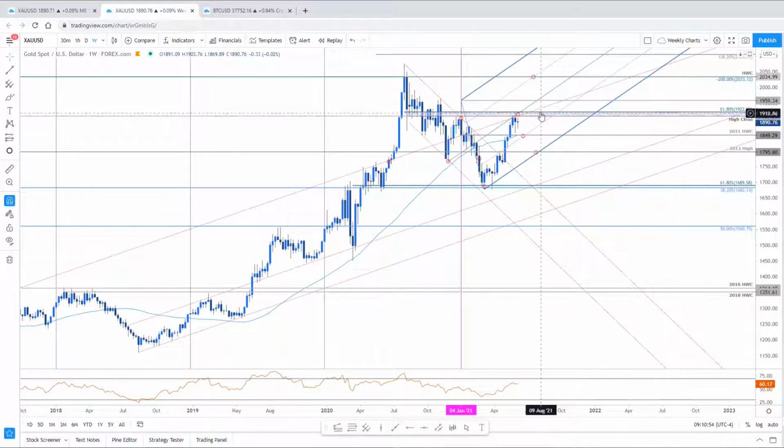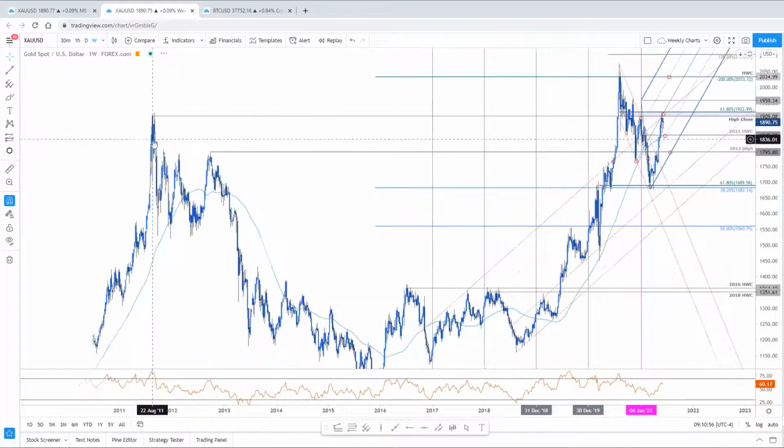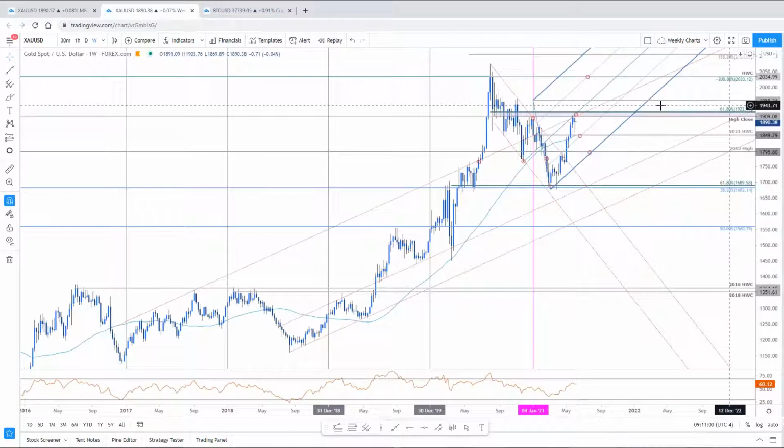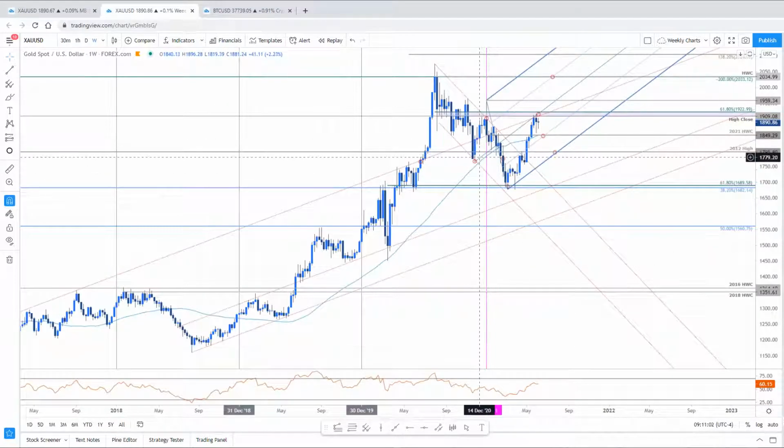1909, 1922. Okay, the high close from the records that we made back in 2011, the 618 retracement of the decline off last year's high, the median line, all there. That's what we need to clear on a weekly basis to confirm resumption of the uptrend, 1923. Write it down, put an alert there, whatever you want to do.